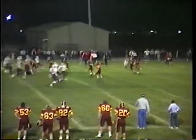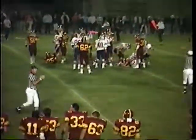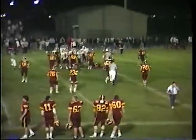It's bobbled by Alexandria's Tom Courtney at the 20 to the 25. Maybe the 30-yard line for Tom Courtney. Return of about 10 yards. Woo! We've had a lot of action here in the last couple minutes.